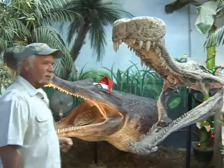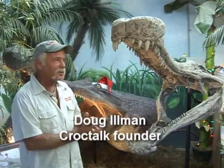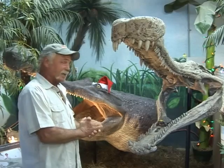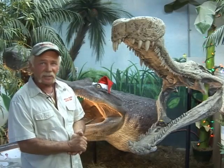Well, welcome to CrocTalk. Here we have the Super Croc. The Super Croc lived here 110 million years ago in a period we call the Cretaceous period. That means she walked with dinosaurs. That means she ate dinosaurs, just like crocodiles today, lay very still in the water and jump out of the water at great speeds, grabbing hold of unsuspecting dinner guests.